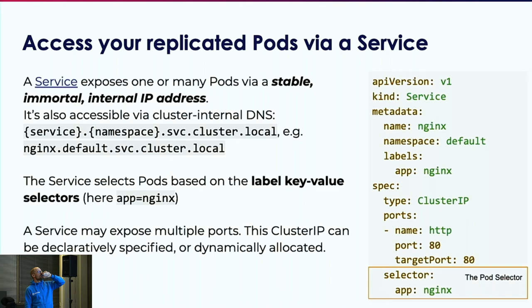The most important bit in the service YAML is the selector. With the selector, we actually select the set of pods that are responding to the cluster IP address. And if this selector doesn't match correctly, or doesn't match at all, your service doesn't work. Or if you had a typo in the selector and it matches the wrong pods, it's an interesting case to debug. Trust me. Why does this service respond this way? It shouldn't. Well, I had the wrong selector.